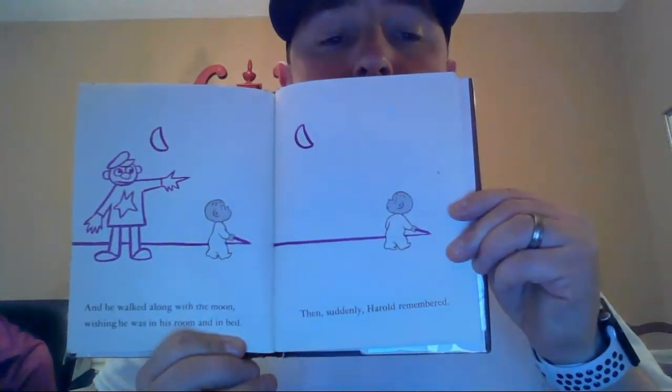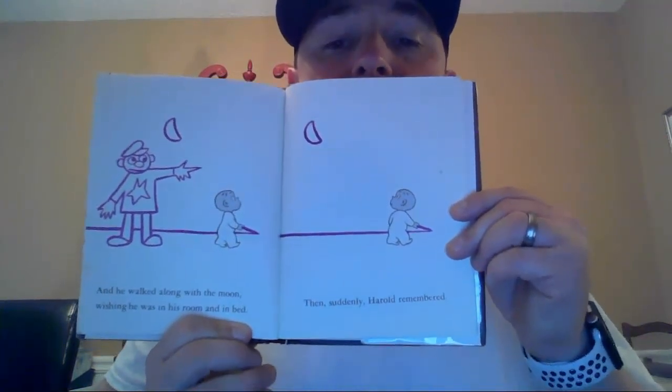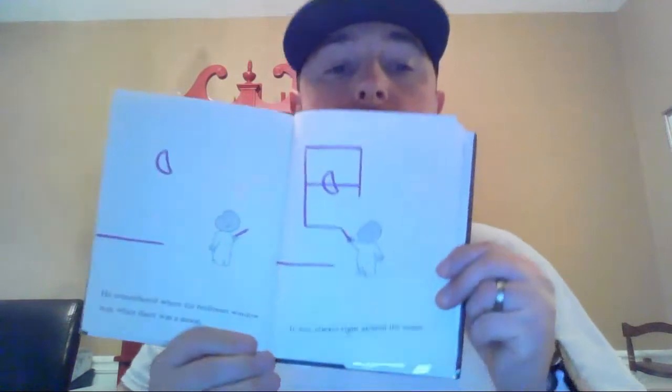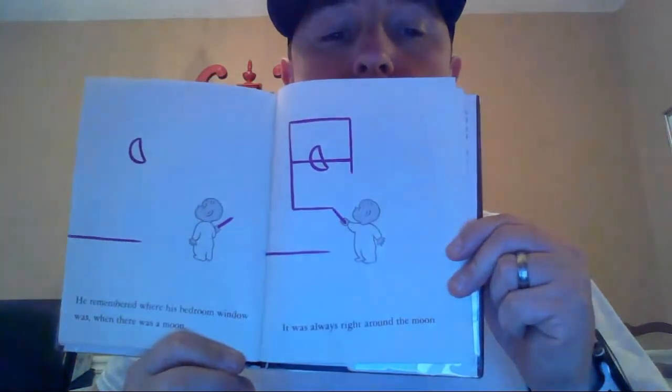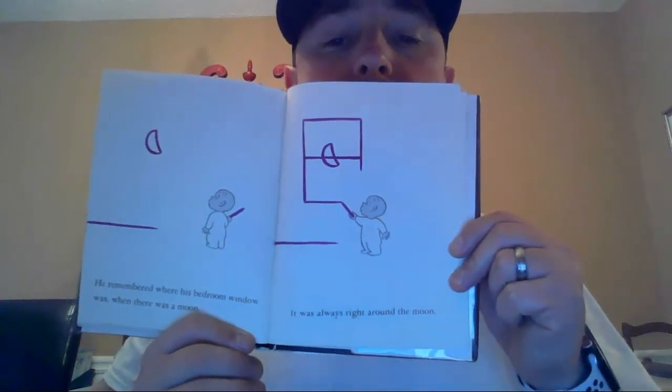And he walked along with the moon, wishing he was in his room and in bed. Then, suddenly, Harold remembered where his bedroom window was when there was a moon. It was always right around the moon.